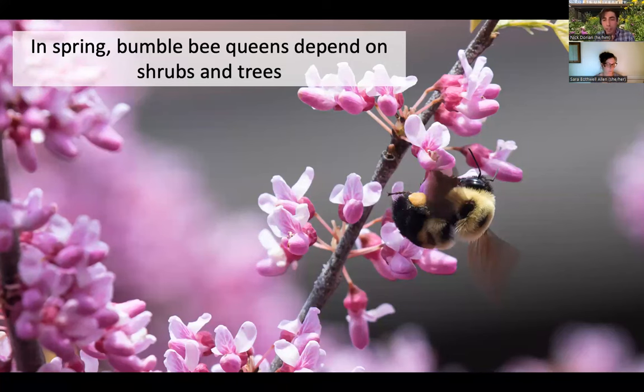So this is sort of what it looks like. In spring, we have these large queens. They are unmistakable and unmissable because you hear them a mile before you see them. These queens are large insects, and they rely on spring shrubs and trees, such as this redbud or highbush blueberry, for that pollen and nectar.